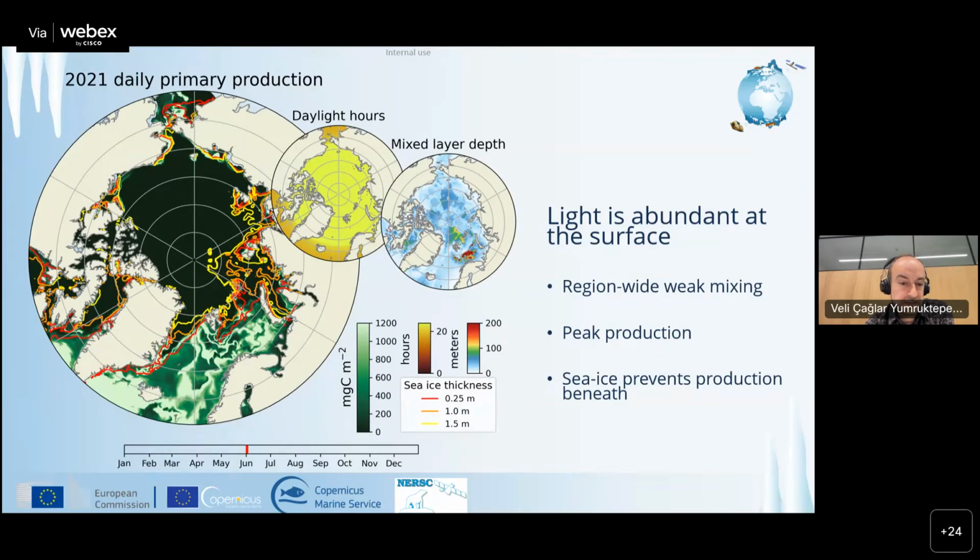And later in the spring, it's 1st of June actually, and the conditions are just right for the phytoplankton. There is a lot of light at the surface, mixing is quite weak, and we see a full-scale bloom throughout the region, except the areas of sea ice cover, where the light is blocked by the ice, and production is quite low compared to the rest of the region. Next slide.